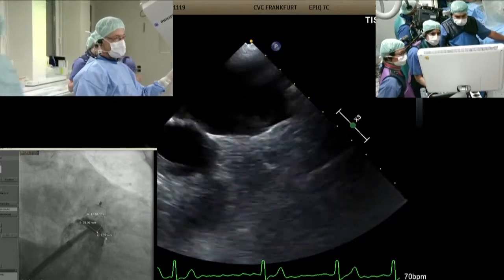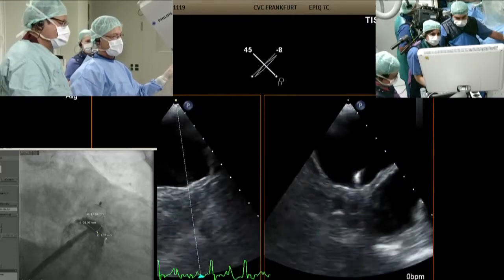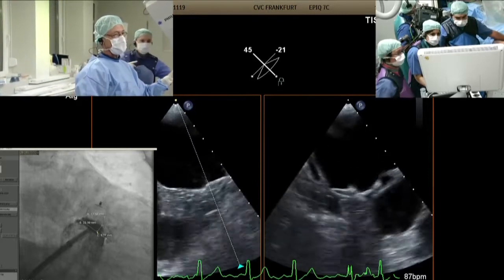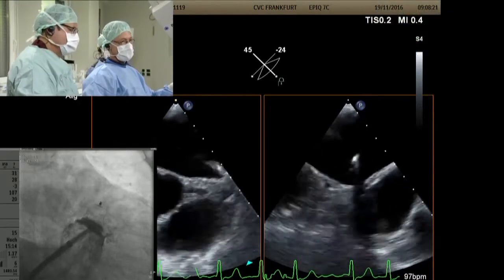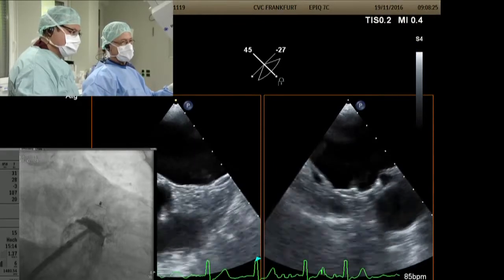Maybe you could start with the shallower views if the 135 is difficult. Well, but 135 is here the important view, isn't it? Yes, but I mean, start with it. Yeah. Okay. Because if the shallower views still show significant, look at this. It's getting better over time. So there you can see the gap there.